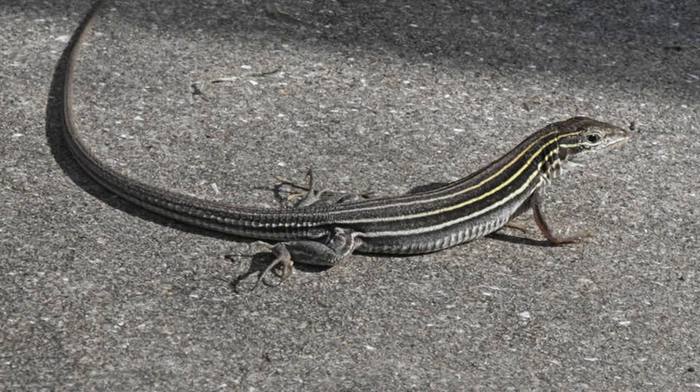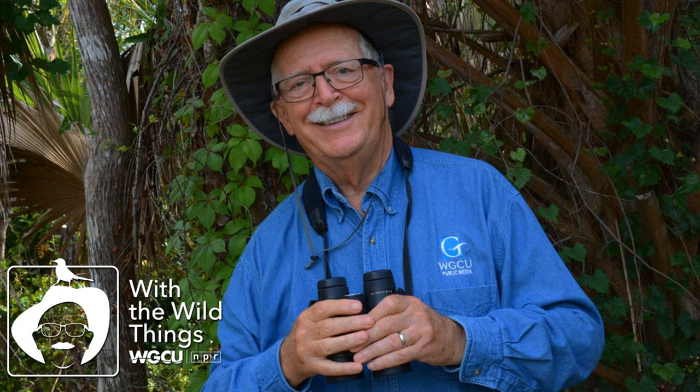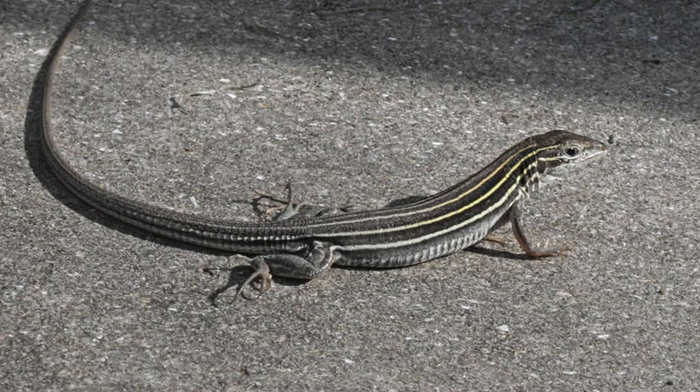The sleek, long-tailed, six-lined racerunner is a native Florida lizard that lives up to its name. It's fast, reaching speeds of perhaps 18 miles per hour in short sprints. In keeping with its name, it is adorned with racing stripes, six of them, three on each side of its back, extending from behind its head to the base of its rough-scaled gray-brown tail. Its stripes are white to yellow to pale blue or green.